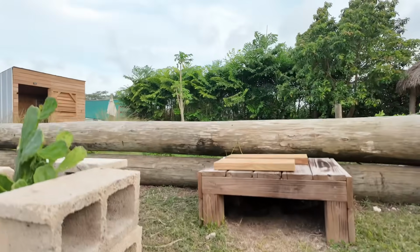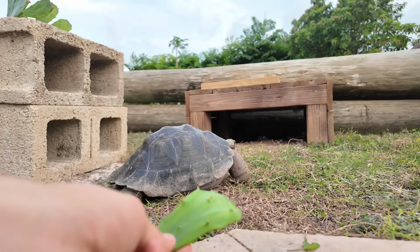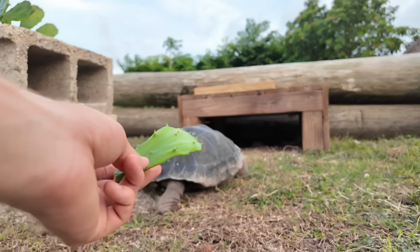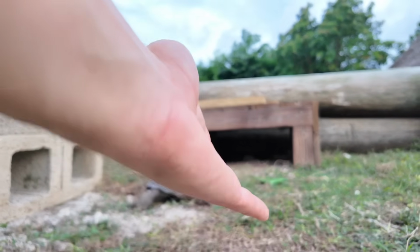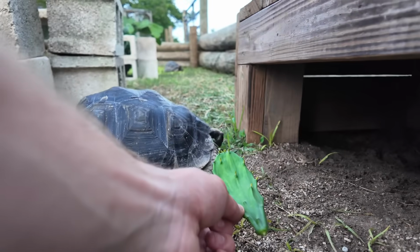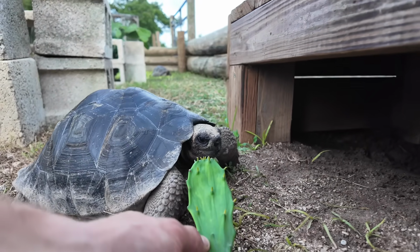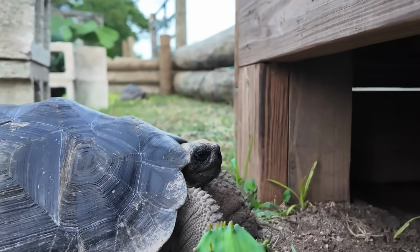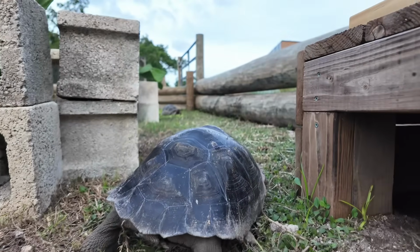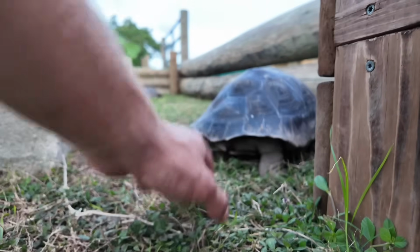So we've got our cactus. Now this tortoise is shy. When we show him the cactus, hey buddy, come. Look, do you want that? Do you want your cactus? Sir, would you like some cactus? Oh, I think he's interested. I think he's coming. So right now he's gonna come up and he's gone. All right, he doesn't want any cactus, but let's see if he wants some shell scratches. So what most people don't know is, okay, he doesn't want that either.